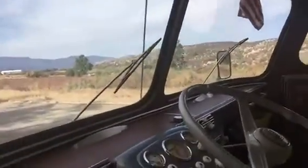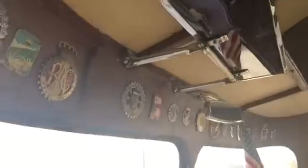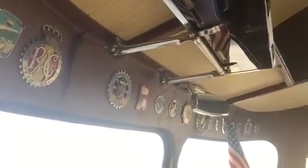The interior, you can see here up top, there's travel badges from their trips through Europe. This front seat flips up into a bunk bed, and the two children in the family slept up in that bunk bed. The body is built all out of aluminum. It's a very lightweight construction despite its size. All the glass back here is actually perspex, or plexiglass.